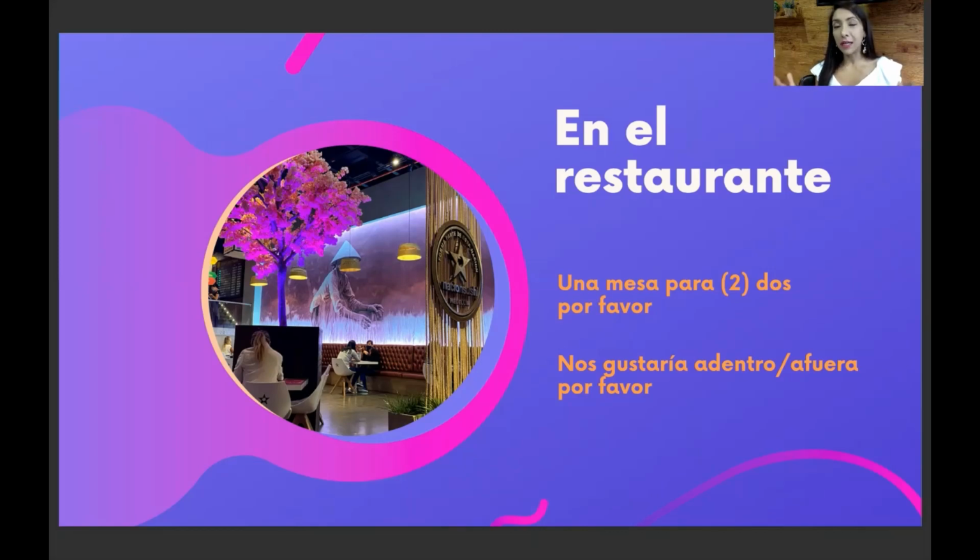And the other thing right now would be if you would like to eat inside or if you would like to eat outside. So if you would like to eat inside, you would say, nos gustaría una mesa adentro, por favor. Or nos gustaría adentro, por favor. And that would be, we would like to eat inside. And if you decided that you prefer to be outside, you will say, nos gustaría afuera, por favor. O nos gustaría una mesa afuera, por favor. We would like a table outside, please. Or we would like outside, please.